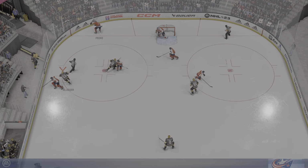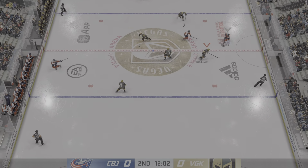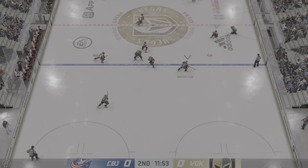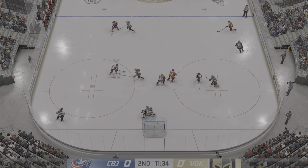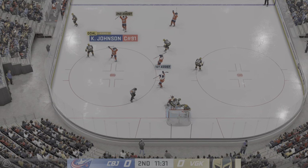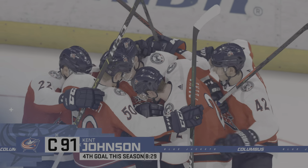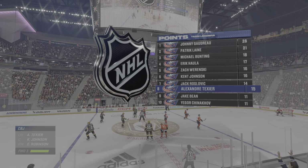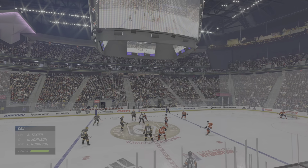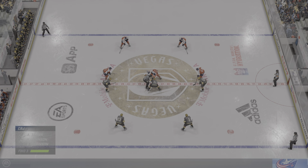The Blue Jackets win the draw. Moves it quickly over to Johnson. Here they come on the attack. Now a quick pass to Johnson. Scores! The Blue Jackets are up by one here in the second. I've liked a lot of their game, but it's like they can't get these other guys to go away. It stays close, but at least they're playing from in front.